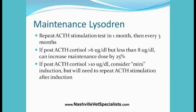The longer you wait, you're going to keep going up and up and up, and then you're going to start the whole process again, and then you have to reinduce and all that. So ultimately, oftentimes we'll do a mini induction, and I'll look back on my notes.